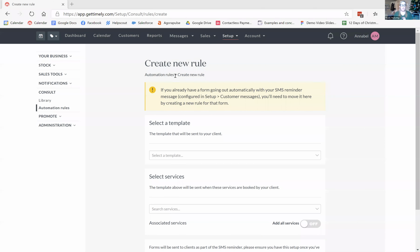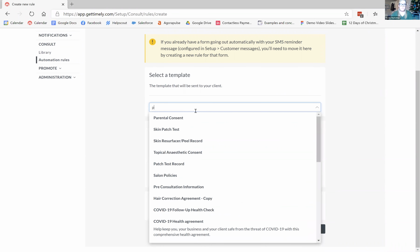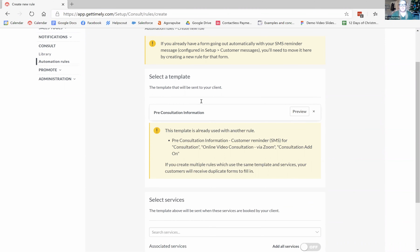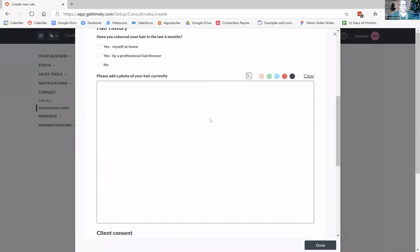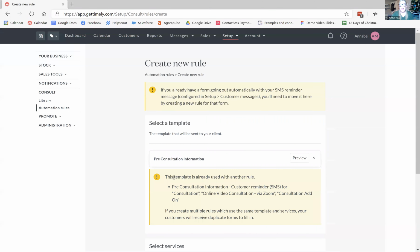So you can do one or the other. It just depends what's going to be best for your business. Now, I'm going to show you how to set this up using a pre-consultation information form. So this is one that I've set up previously. You can preview the consultation form here, so you can see what it's going to look like when they get it.